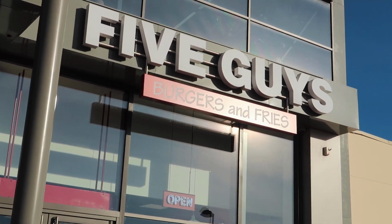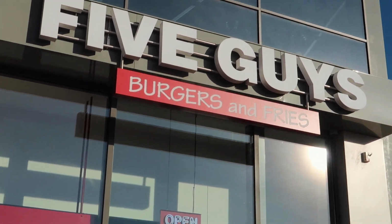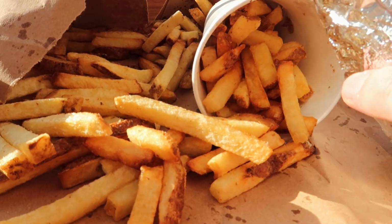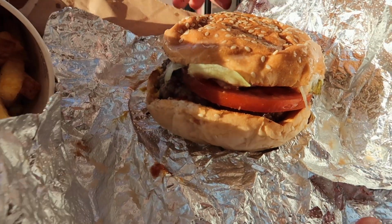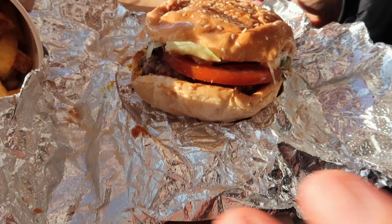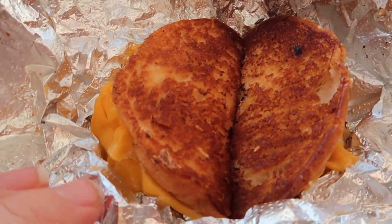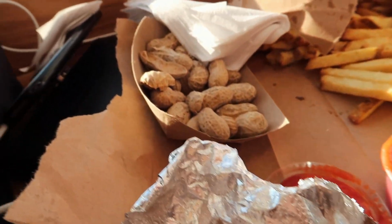We're starving. Five Guys burgers and chips for lunch. We've got fries, and these are some of our favourite fries. They're cooked in peanut oil, which makes them delicious. Myron's got a little hamburger, it's kind of like an American hamburger, and I have a grilled cheese because they don't have any veggie burgers or anything. And you can get free peanuts.